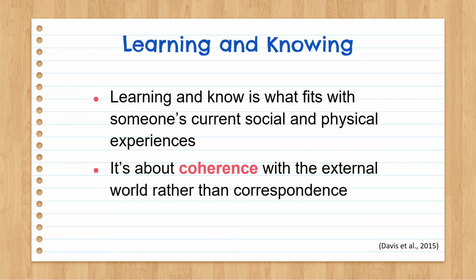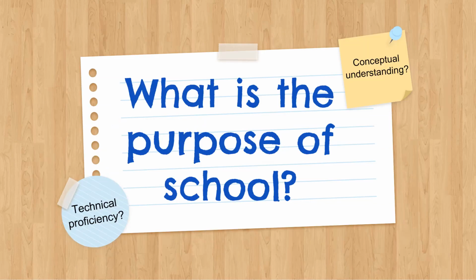And now I want to take you back to our question from the very beginning. What do you think the purpose of school is? What did you think it was in standardized education? And how would you describe it within authentic education? What are some similarities and some differences that you can see here?